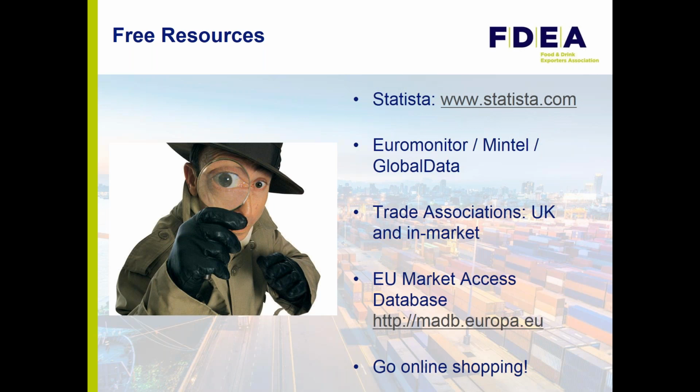A great resource for getting to grips with the regulatory environment in non-EU markets is the EU's Market Access Database, whose website address has got the rather unfortunate acronym of MAD. You put in your SIC code, which is your standard industrial classification code, and the non-EU country you want to research, say Canada or South Korea, and you can call up tariffs, duties, regulations, trade barriers, and free trade agreement information at the touch of a button.